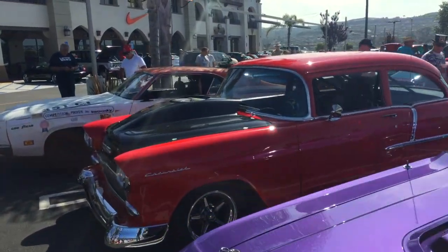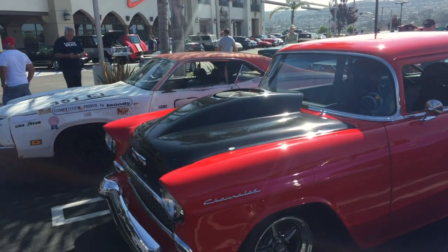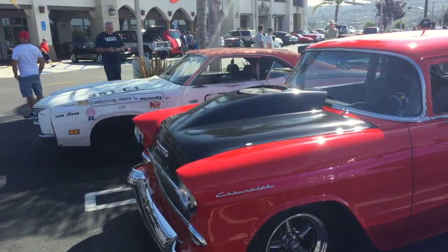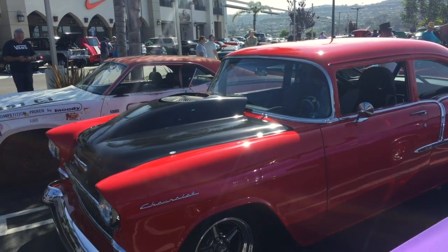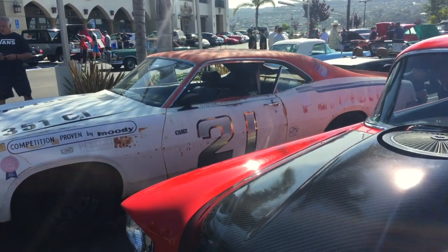Challenger RT, Bob's spectacular 55. This thing's very, very cool. This is running that 632 Dart, over 1,000 horsepower, all motor. Very, very cool car. One of my favorite cars that's ever been here.